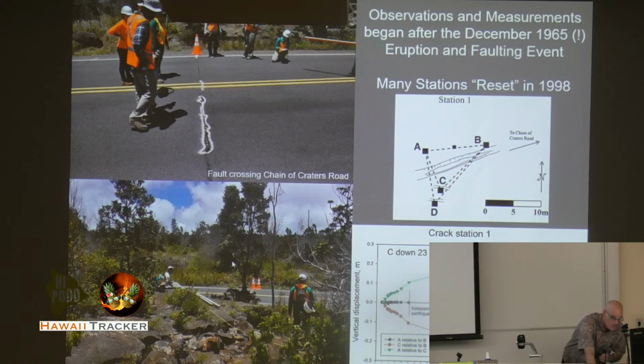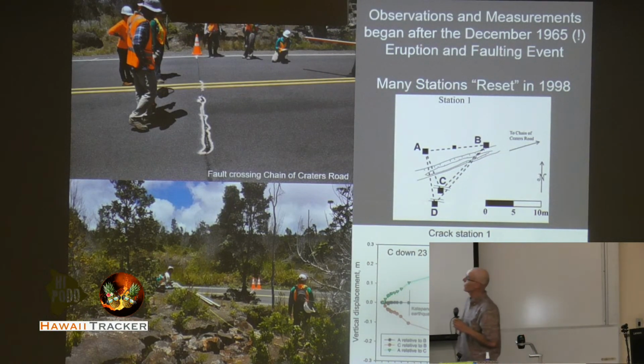And some of you folks maybe know this place. You might not recognize it, but you can look for it. The park does a nice job of repaving their roads, though. So sometimes, even though the roads move, then they repave it. You can't tell so much anymore. But this is the vault crossing the road, and this is right down below where the Hilina Pali Road goes off to the right when you're going down the Chain of Craters Road.